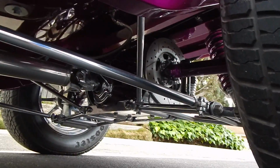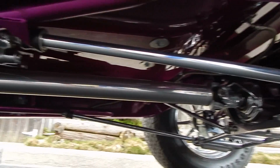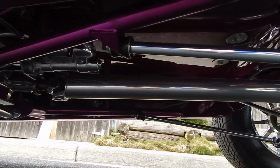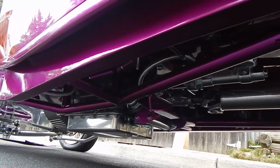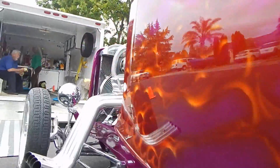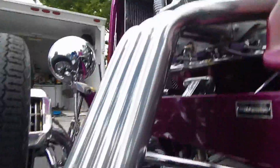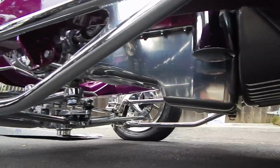Car doesn't have a lot of miles on it, so you get a chance to get it through its shakedown stage. It's got 452 miles on it, so he drives it around town here. Very nicely done. Polished transmission. There's the zoomies right there, Sanderson zoomies. Polished aluminum oil pan.